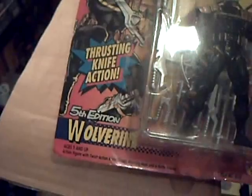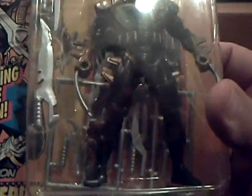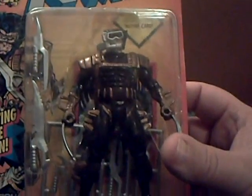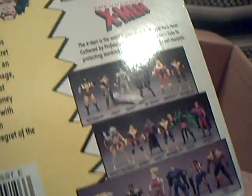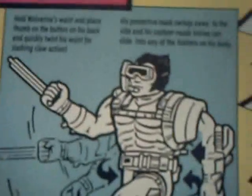Weapon X 5th edition. No, this isn't Weapon X. Wolverine 5th edition. I don't remember what he was called with this outfit on. I think there was a green one as well as a black for the KB, but I don't think I got the green one. Knife thrusting. I don't think I have the Deadpool figure either. I wasn't a big X-Force fan. I liked X-Men, but I didn't like X-Force that much.